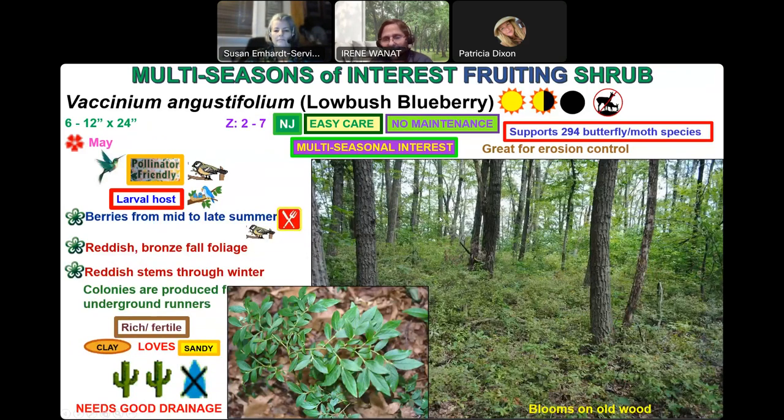This is God's answer to a lawn in a forest. This is low bush blueberry, and they are extremely drought tolerant, as you can see with these cactuses here, because don't you think there's a whole bunch of competition from all these trees? So they are very drought tolerant, and they don't mind being in part shade or full shade. They can be in full sun.